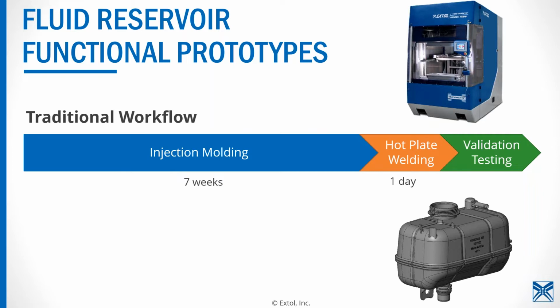So in the traditional workflow, to get that mold, you're looking at something like 7 weeks, especially if you're looking overseas for your mold fabrication. This could be even longer. So just to get that first part to hot plate weld and start doing your validation testing, you're looking at about 7 weeks turnaround time, which in a lot of cases is going to tremendously slow things down.